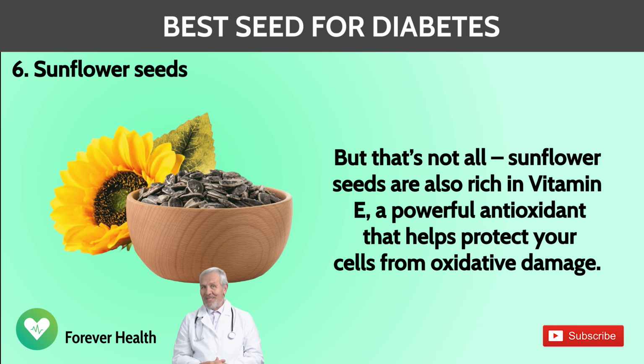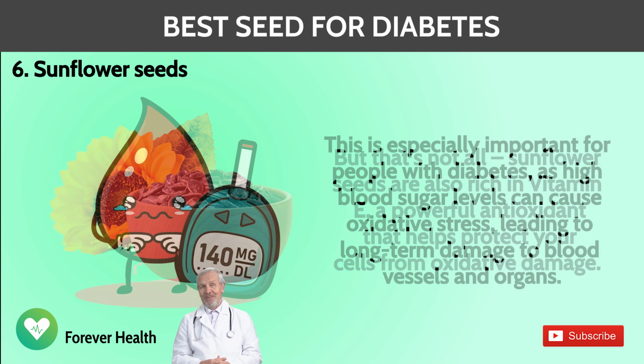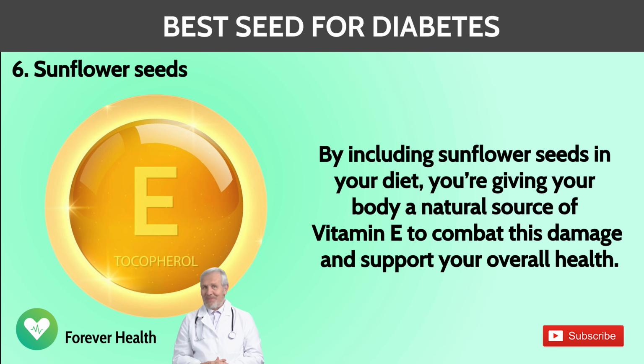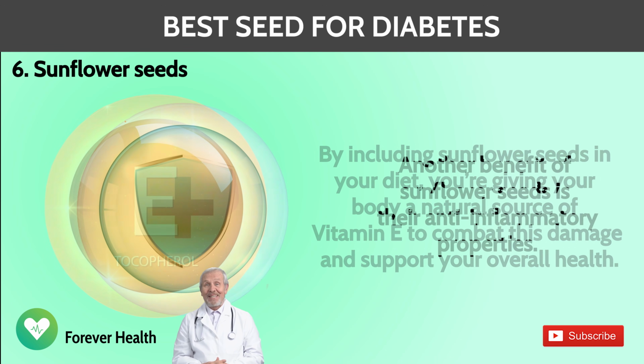But that's not all. Sunflower seeds are also rich in vitamin E, a powerful antioxidant that helps protect your cells from oxidative damage. This is especially important for people with diabetes, as high blood sugar levels can cause oxidative stress, leading to long-term damage to blood vessels and organs. By including sunflower seeds in your diet, you're giving your body a natural source of vitamin E to combat this damage and support your overall health.